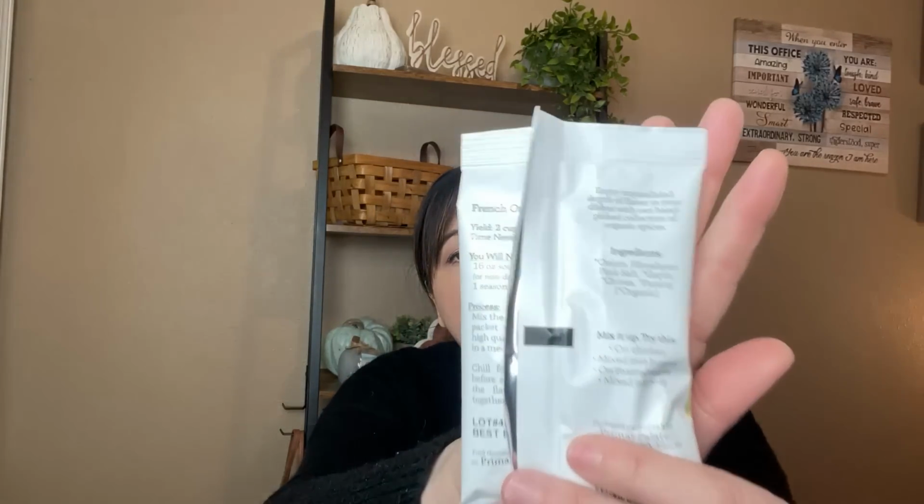And then the other one I really like is the French onion. So again, really minimal ingredients. My light glares on this, so that's why you can't see very well. Here are the ingredients on this one. So really like these. They're really inexpensive. I think they're like $1 something a piece, so really comparable to the ones that you buy in the grocery stores. Okay, I think the rest of these are spices on this side over here.